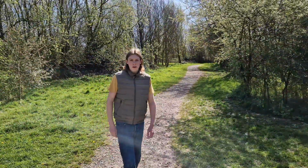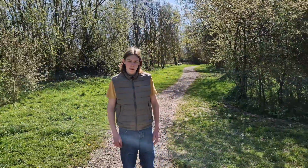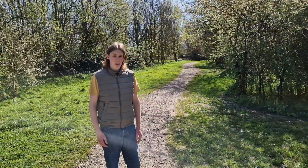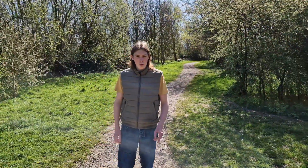Welcome to Shaw Forest Park in Swindon in Wiltshire. It's a little haven in the middle of a really built-up town with woodlands and meadows. It's full of wildlife and it's a really biodiverse place. However, this wasn't always here.